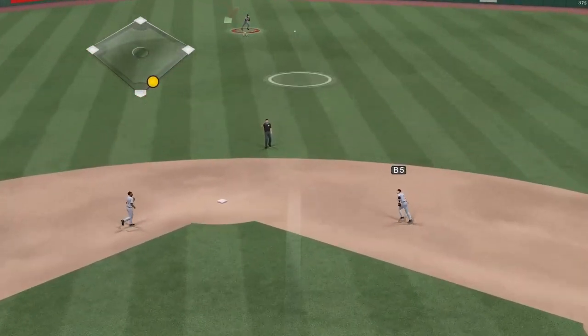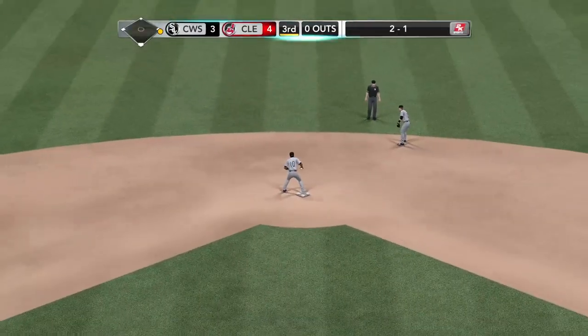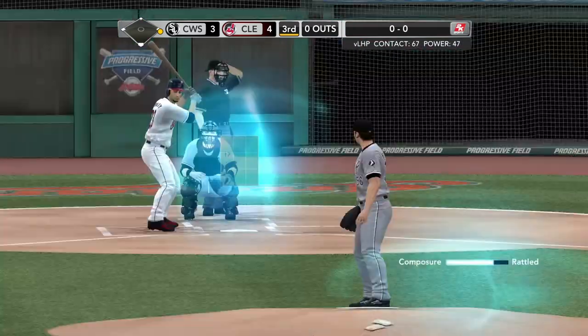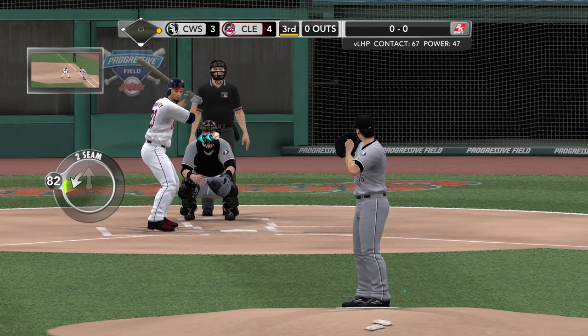And that swung on and hit to Rios. And it falls in there for a base hit. Let's take a moment to look at the staffs leading the way in ERA, brought to you by State Farm. The White Sox number one. Second, the Mariners. In third, the A's. Fourth, the Red Sox. And for the Orioles, they are fifth.